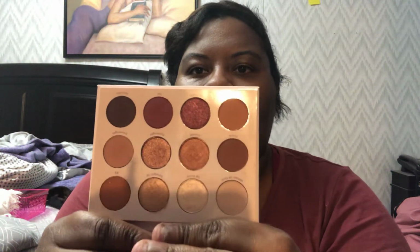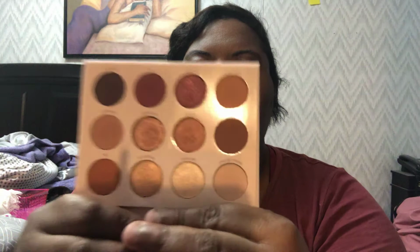This is my first ColourPop one. I purchased this through Ulta, as y'all know. Ulta carries ColourPop now on their website. And I love these colors. This is just a palette that I will go for. So this is one of my go-to palettes. So that's that one.